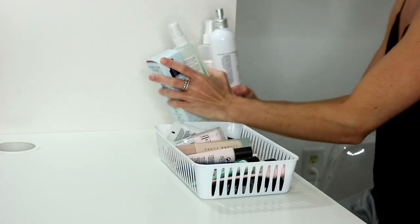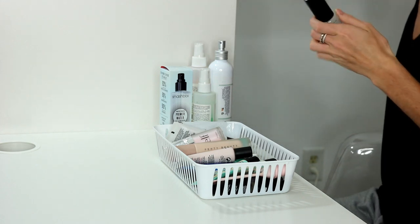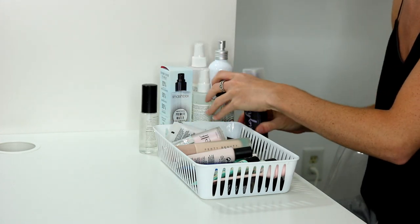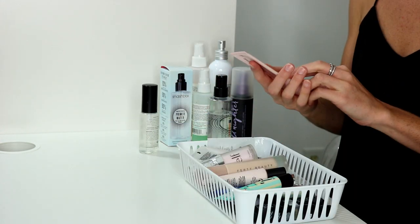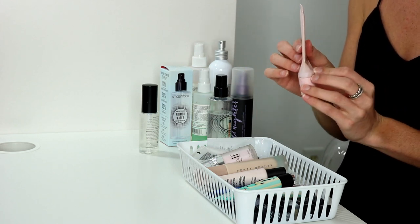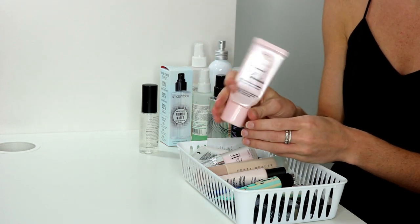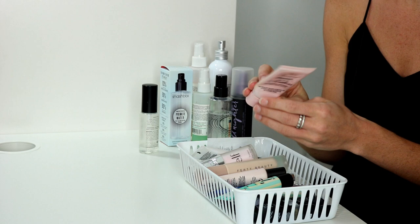So I'm just gonna go in the order of the way that I apply my makeup. So primers are up first, and my drawers are organized that way, so I just feel like it's easier. First up, this is the Too Faced Primed and Poreless. This is so empty, as you can see, like I literally squeezed the death out of that. I think it's finally time for me to just throw this out. I don't think I'm gonna get any more uses out of it.